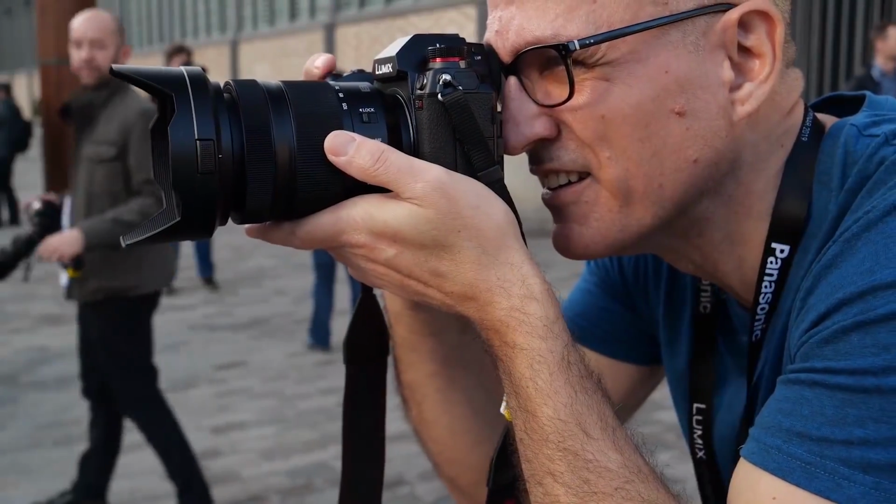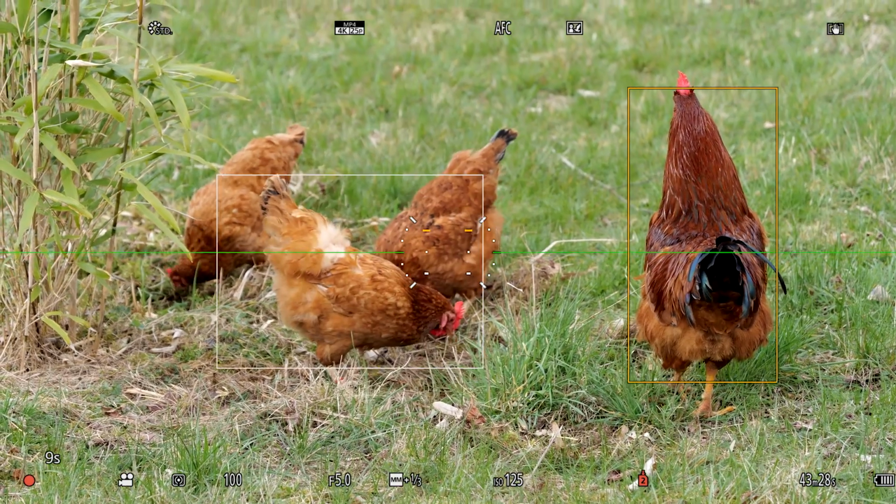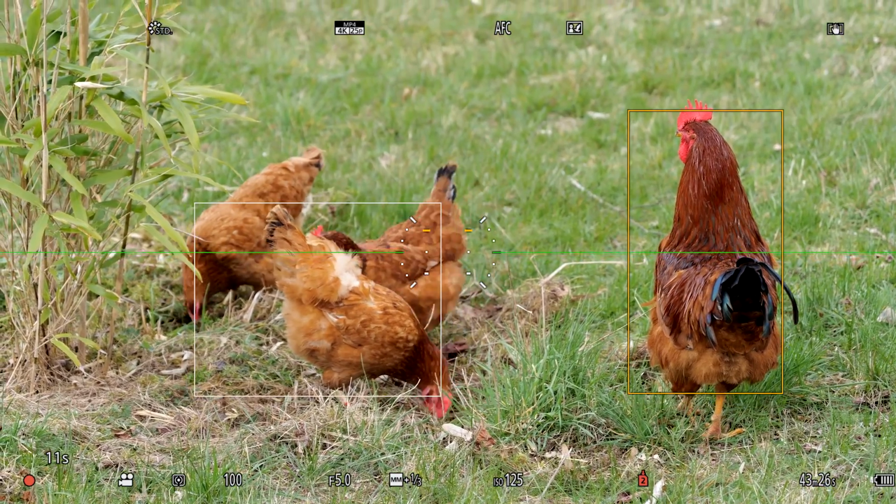On paper, it should match or beat its rivals from Sony, Nikon, and Canon. When I first tried it out in Barcelona though, I had some serious concerns about the contrast detect autofocus and high price tag. Considering that and all the new technology, is the Lumix S1 worth $2,500? Let's find out.